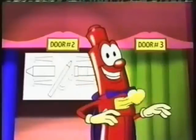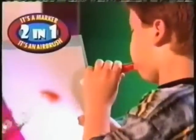Did you know that at the heart of every blow pen is a real brush tip marker? But a blow pen is much more than an ordinary marker. It's a marker and an airbrush in one for cool coloring fun. Blow pens are safe and non-toxic, great for ages four and up, and the ink dries almost instantly. Did we mention these blow pens are the cool color change kind, great for sending secret messages?